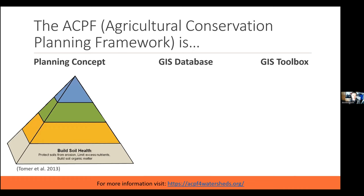And it's kind of three parts. It's a planning concept. And so the focus of this concept, or the foundation that the developers had, is building soil health. It's an important part of it. And that's kind of the foundation of a productive landscape, is having soil that can support that crop. And so we want to protect the soil from erosion, we want to limit excess nutrients, and we want to help maintain good structure and build soil organic matter.